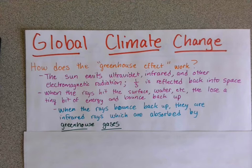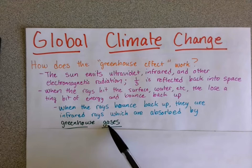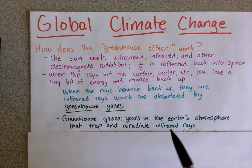Alright, so whenever they hit something and they lose a little bit of energy, they bounce back up, and these things called greenhouse gases actually trap them. Greenhouse gases trap heat, and they re-radiate it from one thing to another. So it's kind of like the greenhouse gases trap the heat, and then they move it to another greenhouse gas, and the whole process is heating up things.